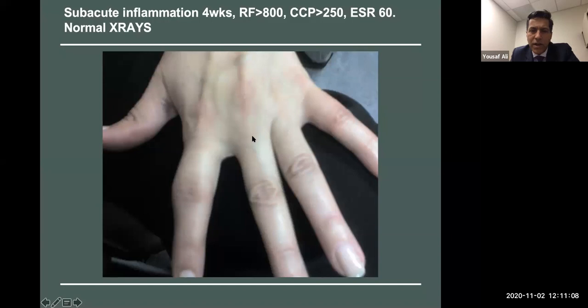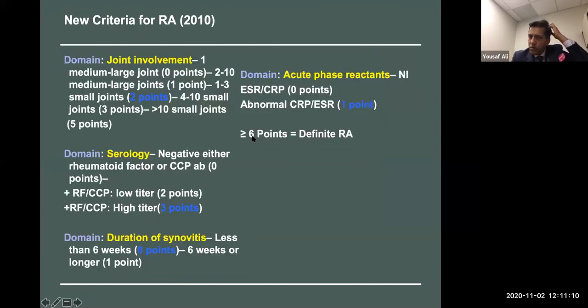And these criteria have been updated. So these are the new criteria that were approved in 2010. And they look at different domains, and you get different points per different domain. So you get points for small joint arthropathy. So she gets 2 points because she has 1 PIP. You get points for serology. So she has a positive CCP, high titer. She gets 3 points for that.